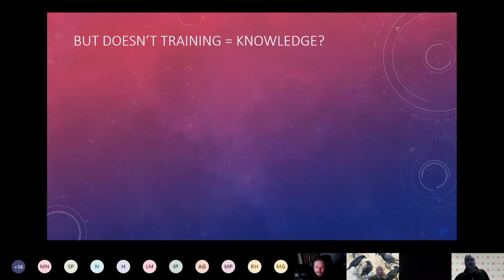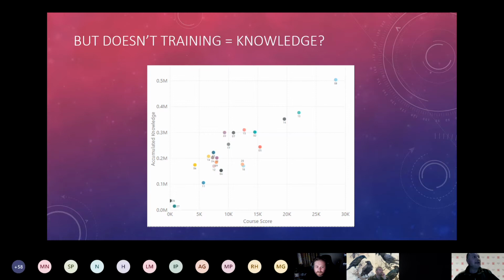So the question is, doesn't training equal knowledge? If you train people more, wouldn't they be more knowledgeable? Well, when you've got data, you can ask that question, and we tried to use a scatter graph for this.